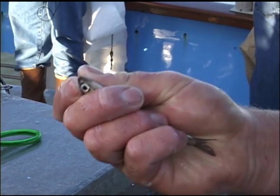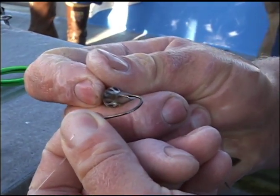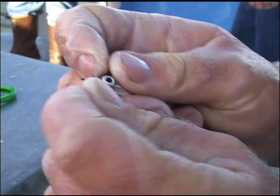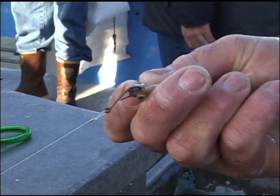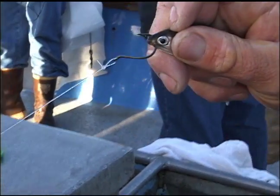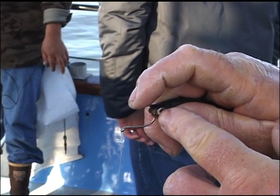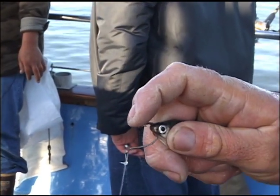So you want to hold the back of its head, hook him right in the corner of the bottom jaw, and come straight up through the tip of the nose in front of the eyeballs. You want to make sure you catch that bottom lip. It'll pin their mouth shut, and make sure that you're in front of the eyeballs. If you go between the eyes, you're going to catch the brain and kill your bait. If you look real closely, there's a clear pocket in front of the eyeballs. That's right where you want that hook to be.